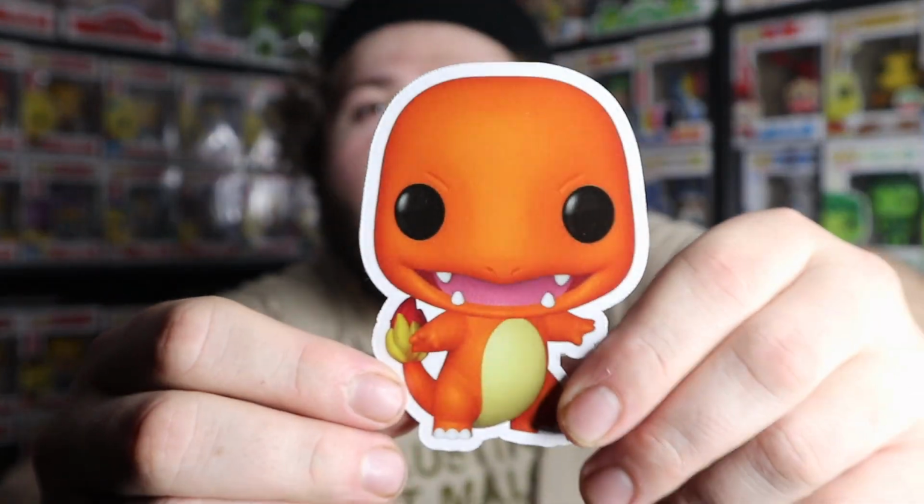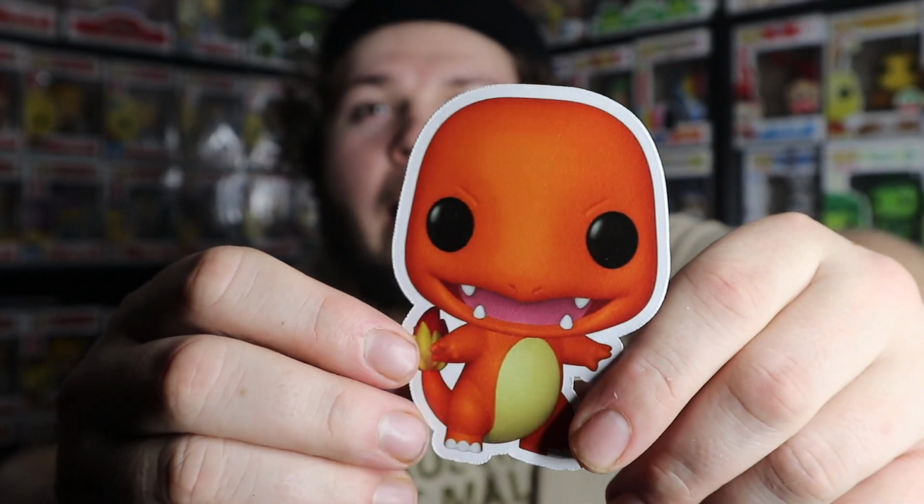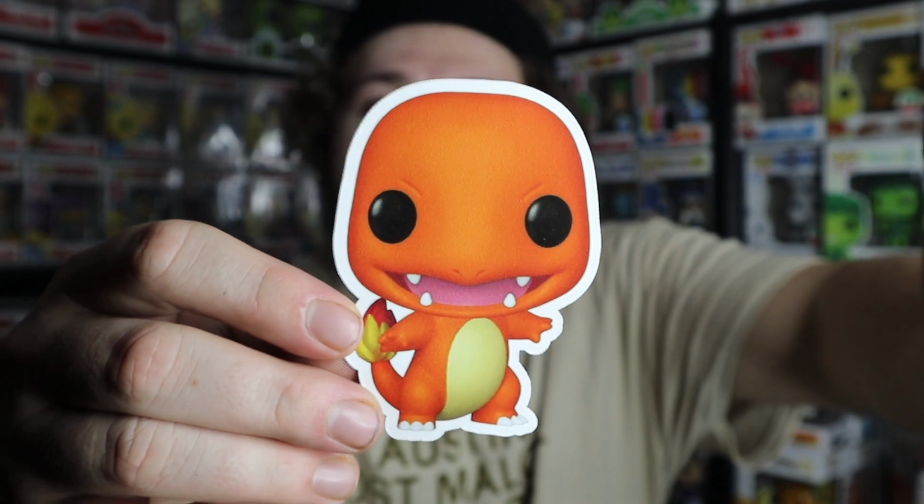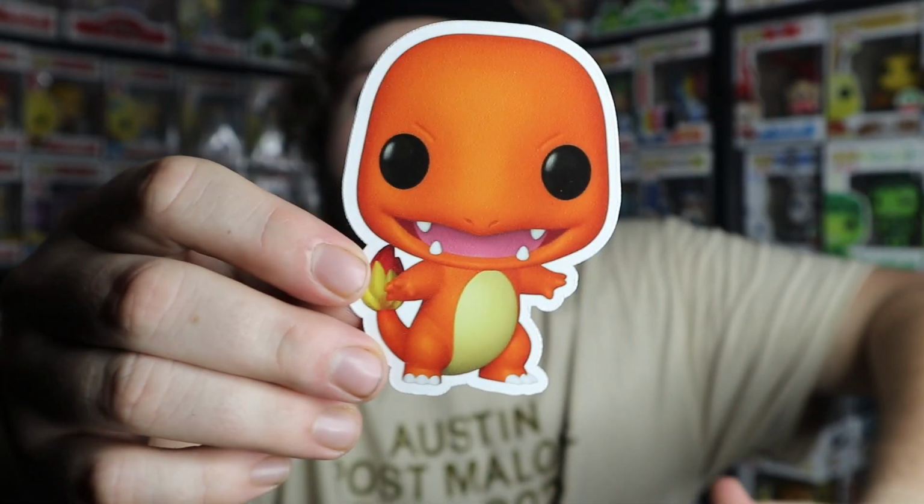We have the Charmander sticker, and I didn't actually buy this for myself. I bought this because I figured DK could probably use one of these stickers, and I know he likes Charizard, so Charmander's gonna have to do.